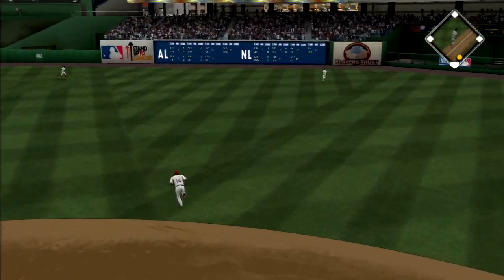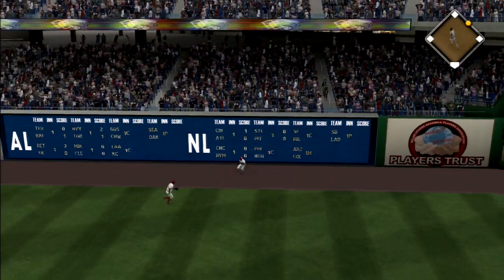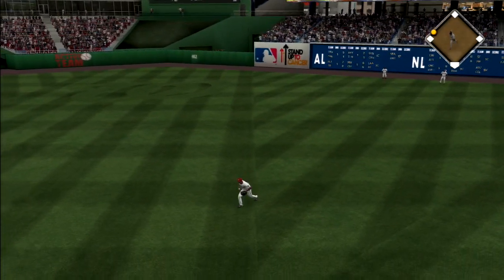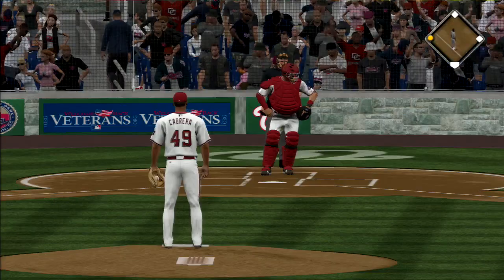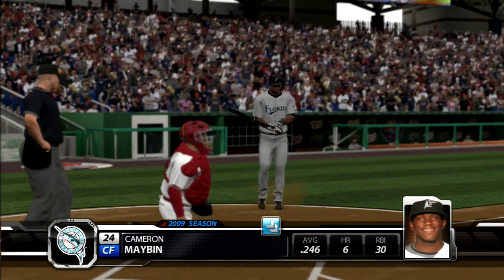Now here's a swing and a ball hit well out there toward right center. And he's going to have extra bases right out of the chute today. And he'll make it into third base with a leadoff triple. Cameron Maybin will be the batter.